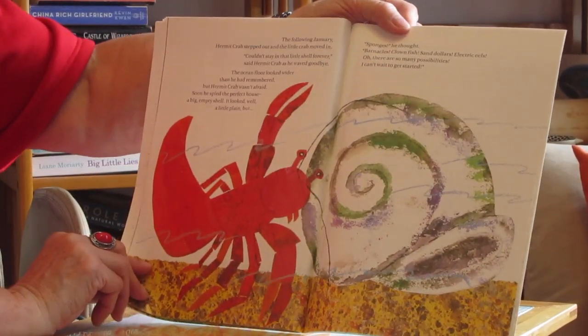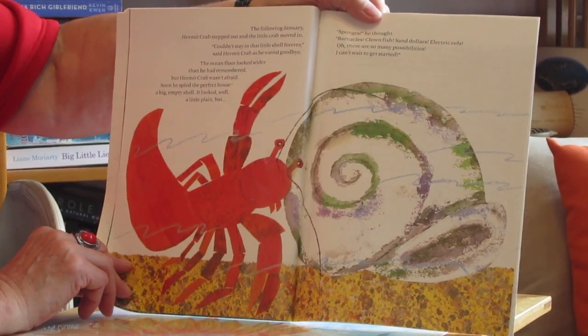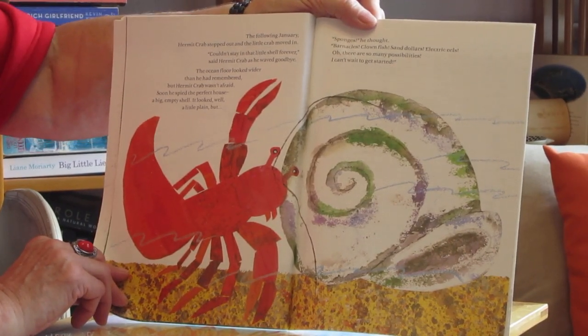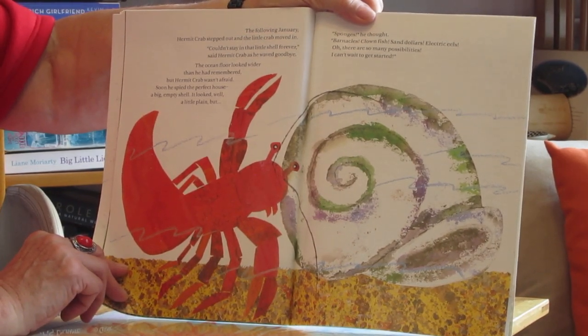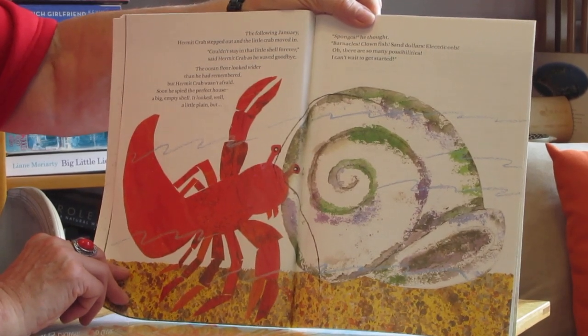The following January, Hermit Crab stepped out, and the little crab moved in. "Couldn't stay in that little shell forever," said Hermit Crab as he waved goodbye. The ocean floor looked wider than he had remembered, but Hermit Crab wasn't afraid. Soon he spied the perfect house, a big empty shell.